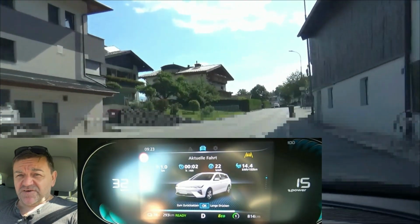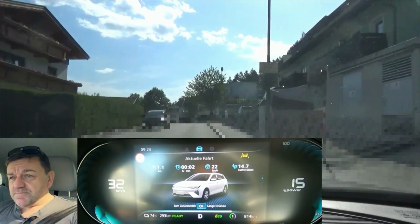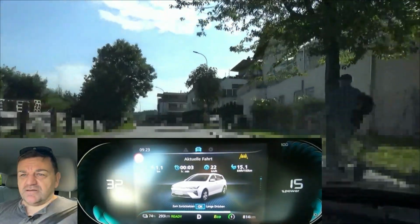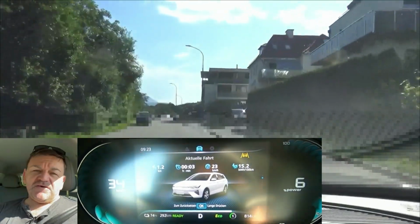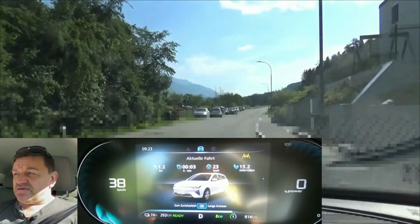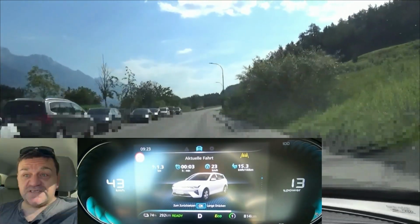It helps that we have a 100 kilometer speed limit on the motorway, so we are not in Germany where we have basically no speed limit. It helps us with saving energy. But I think nowadays most people are reasonable enough to restrict the speed in an electric vehicle in order to save some energy and to increase the range.